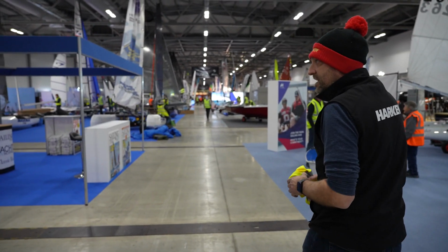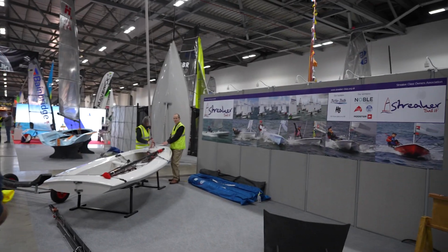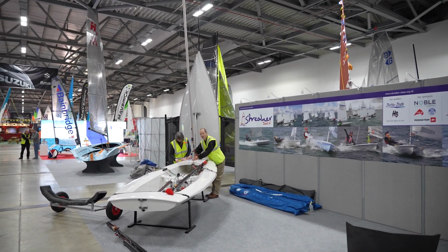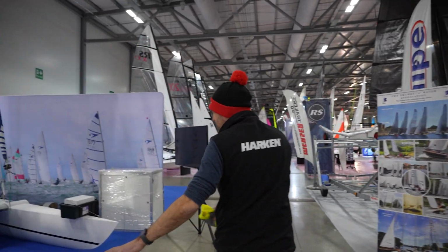RS. I have a big display here. We'll have the NACRA stand. As I mentioned, it's not just about the builders and the hardware manufacturers, it's about the classes. So the Streaker class are here, so they're just setting up as well. We have the Darts here as well.